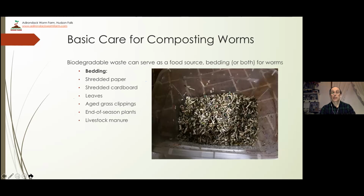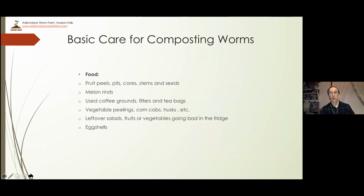The kind of bedding that you want, anything that's good biodegradable material. Shredded paper, shredded cardboard is excellent. You don't have to get a shredder that handles cardboard. You can rip up pieces of cardboard. That works fine. Leaves are good. Aged grass clippings. And as I mentioned, livestock manure, even end of season plants, any of that kind of stuff would be fine as a bedding.